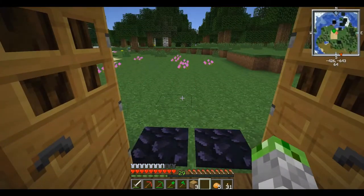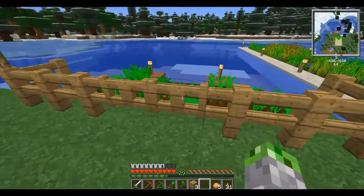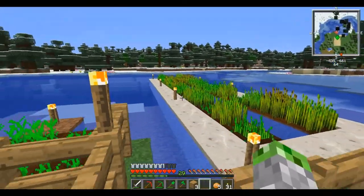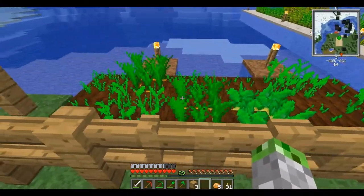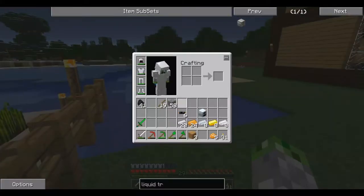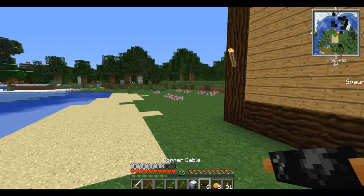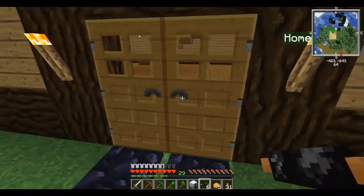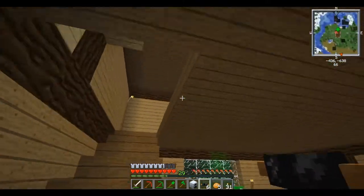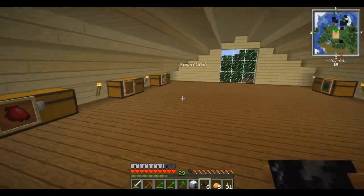And the last thing I'll show you guys about the house is this little farm area that I built. Just fenced it off to keep things from trampling. You know, wheat farm there, potatoes here, carrots there. Pretty simple, but effective. I have not had to really worry about food in pretty much ever. Alright, so we're gonna go back inside. If it'll let me. Yep, and we'll go upstairs to the second floor attic area. This is my bedroom loft area, and this is storage.